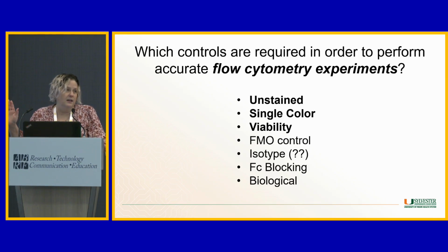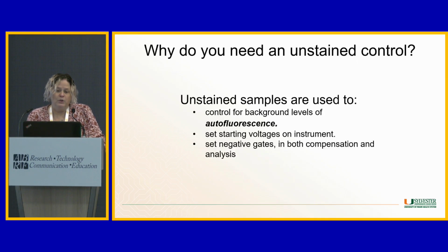We go through all of these as I do the teaching. We talk about the unstained controls and what they're needed for, mainly the control for autofluorescence. When we go through our training, we tell them if they haven't ever used that tissue before, to bring them into the lab, and we'll put them on the instrument they want to use to look at the levels of autofluorescence and see what channels we should avoid.